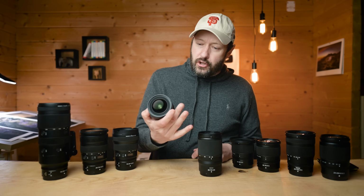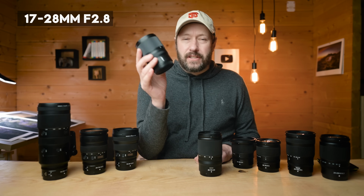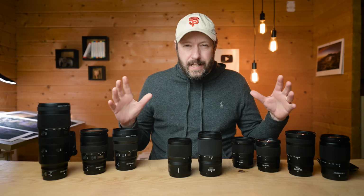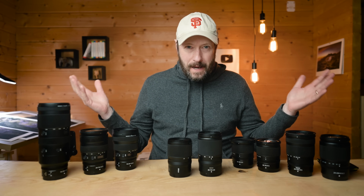So I've got a new lens. This is a new 17 to 28mm f2.8 from Nikon, and it's part of a new trinity of lenses. But Nikon have got so many lenses, so why other lenses?